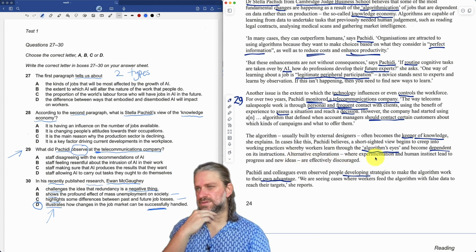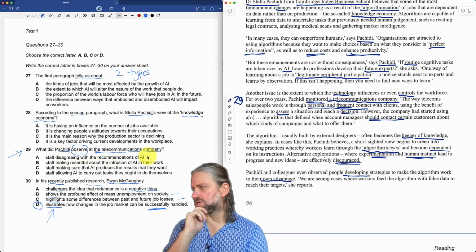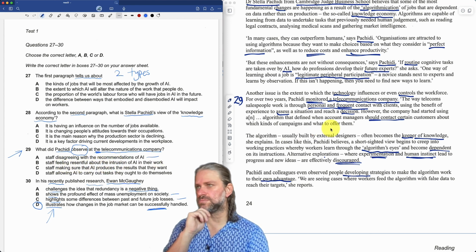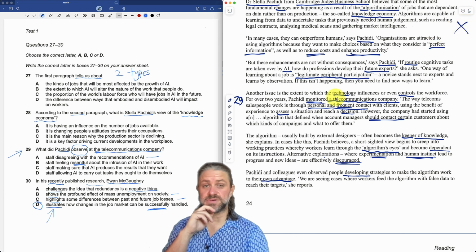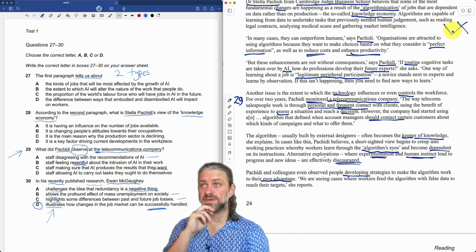So here we go, the last one, this is important. Alternative explorations where experimentation and human instinct lead to progress and new ideas are discouraged. Okay, I think I'm clear what she's saying there. So staff disagreeing with the recommendations, that's not it. They're actually following it. Staff feeling resentful about the intrusion. There's no feeling resentful. Let's put that word up there. There's no mention of being resentful of it. Staff making sure that AI produces the results they want. Now that rings a bell. It makes me remember something.